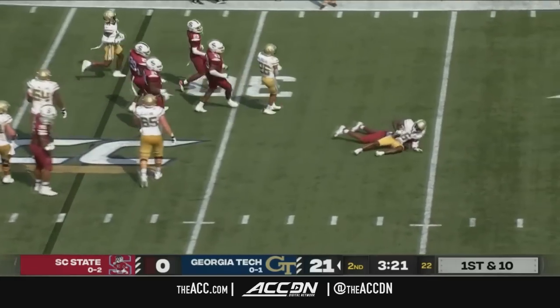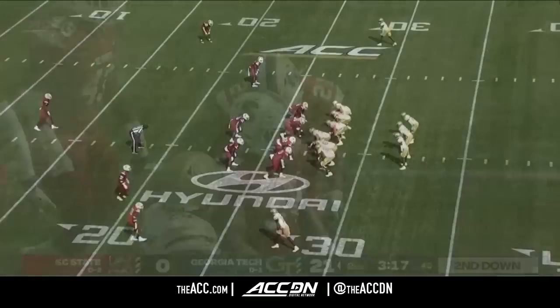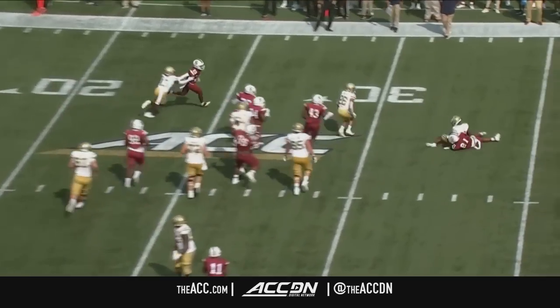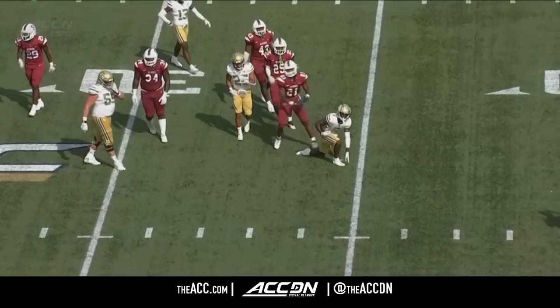Handoff to him this time, dropped in the backfield. Big hit coming off the edge. I don't like that play because it's east and west. You want to get him going north and south. When you go east and west, you allow defenders in pursuit to get up the field. He was never able to plant that out.